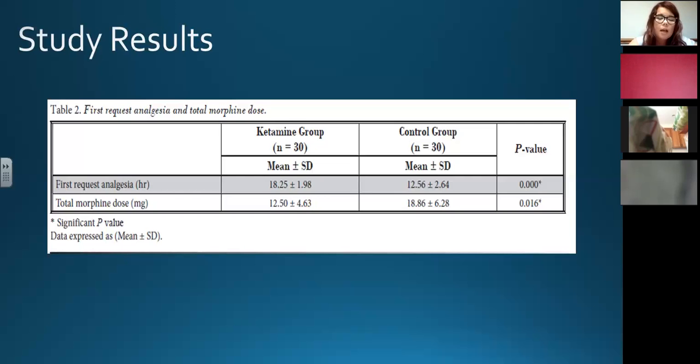And I would argue, maybe this isn't a profound reduction, but when you're looking at over a 48-hour period, this may justify utilization of ketamine as a co-analgesic in this setting, because we are still reducing the overall morphine burden.